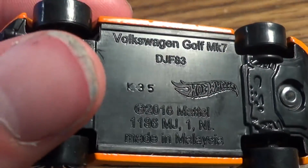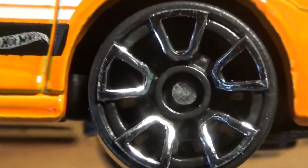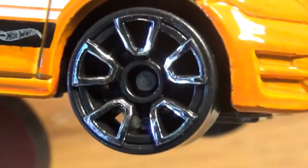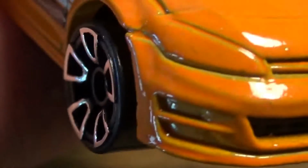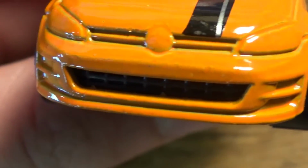Plastic base, copyright Mattel, Volkswagen Golf MK7. I got black striping with a white Hot Wheels logo. Five-spoke wheels, I don't really like those. They would look okay if they filled in the gaps between the spokes. Then we got the lug nut hub, chromed. So we have the lights. That's not a good detail. No Volkswagen logo. Another stripe going across there. We have the vents, and we have a large air dam.